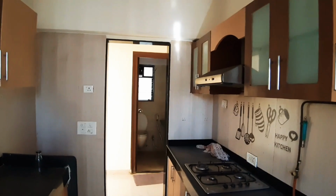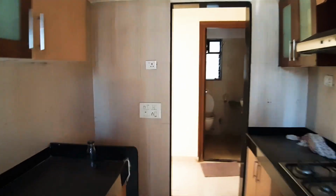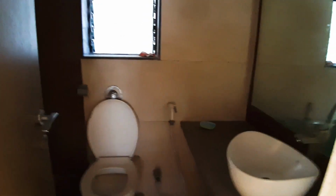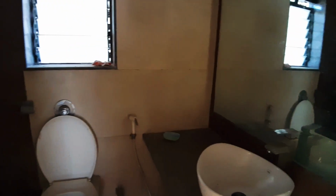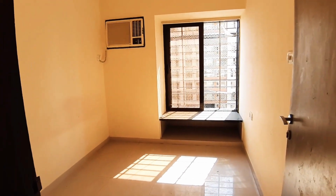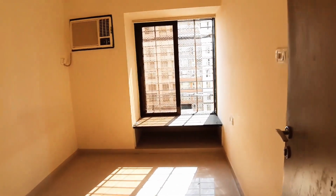and storage space with gas pipeline, common bathroom and toilet, all brand new. Actually, it's all brand new. With the commode, WC, the shower area inside. It's a little dark inside. We'll see a common bedroom. That's a common bedroom with the AC and big windows.